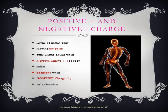If that ever becomes reversed, or not available there, then you are wounded, you've got a cut, a bruise, a contusion, or you've got some other problem there.